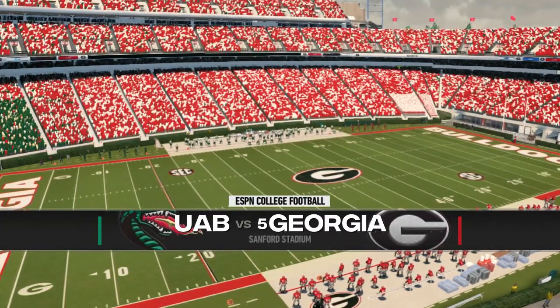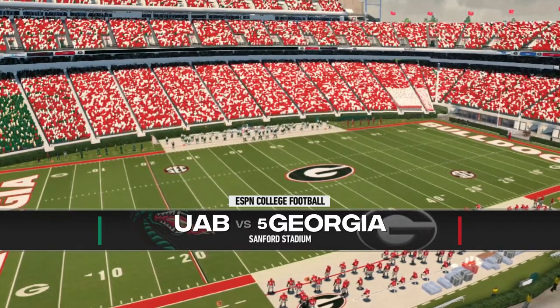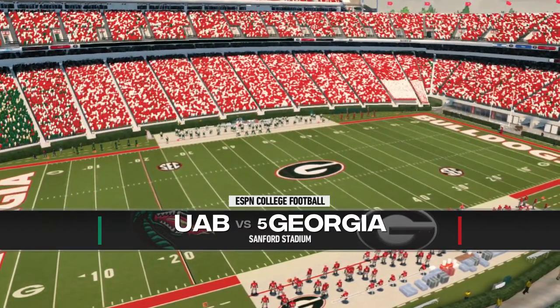Stadium in Athens, Georgia. Stadium named for Dr. Stedman Vincent Sanford, an early major force behind Georgia athletics. And now we bring you the coin toss. It's presented by Nissan. Innovation that excites.